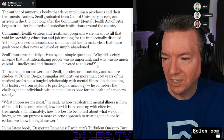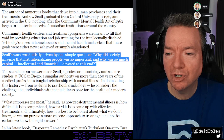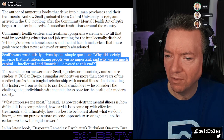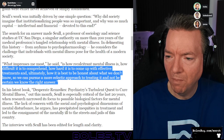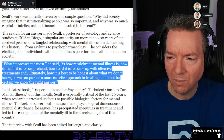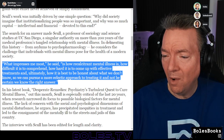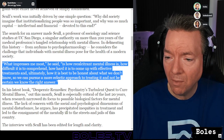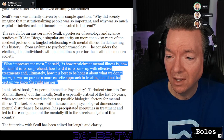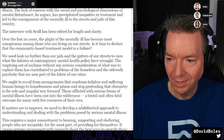So this author's work was initially driven by one simple question. Why did society imagine that institutionalizing people was so important? And why was so much capital, intellectual and financial, devoted to this end? What impressed me the most, the author said, is how recalcitrant mental illness is, how difficult it is to comprehend, how hard it is to come up with effective treatments, and ultimately, how it is best to be honest about what we don't know, so we can pursue a more eclectic approach to treating it and not be certain we have the right answer. And he has a new book, and he talks about it.